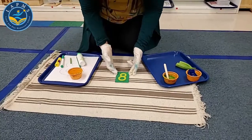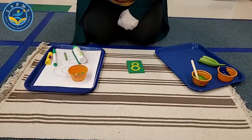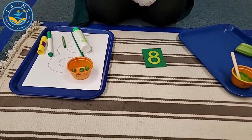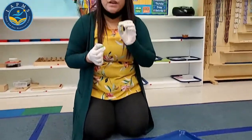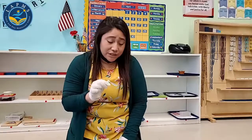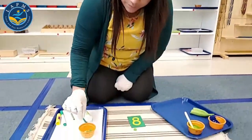Okay. And I have some counters. I have pasta. And parents can use anything. For the younger kids, please use something that is bigger in case kids put things in their mouth. It can be very dangerous too. So if you want to use counters with small age, please just make sure they are under supervision, okay? One.